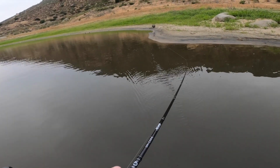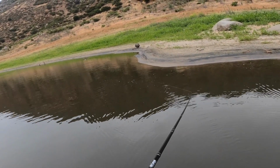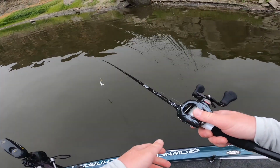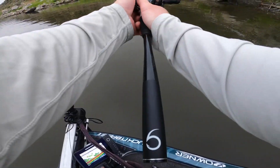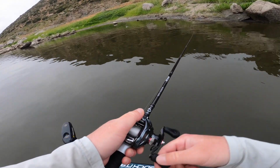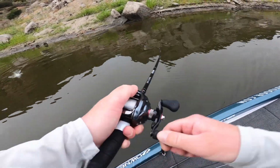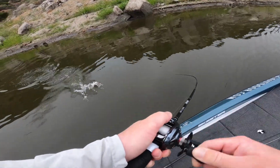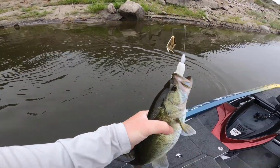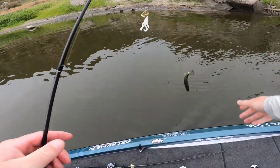I'm gonna have to waypoint that barbecue over there. Never known you need that spot. Catch fish off the barbecue. Little one, little fish. Oh, it's peeing. Little guy.